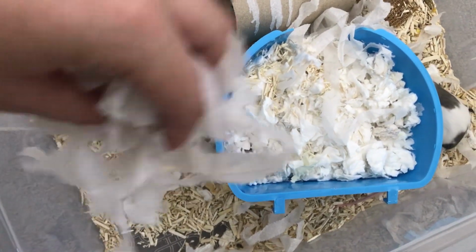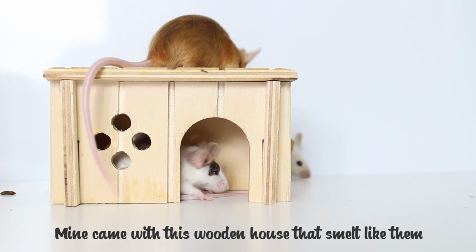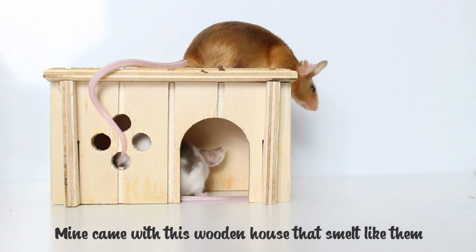So on the day of picking up your mice, this is like the most exciting day ever. Obviously make sure you have the carrier with you and take that to wherever you're picking your mice up from. Most breeders and rescues where you get your mice from will be really helpful, and you can also ask them to provide you with some bedding that the mice have already used to put in the carry cage and then eventually into their new cage. This will just help them transition over to their new environment, because this bedding will smell like them and just help them feel a bit more comfortable in their new home.